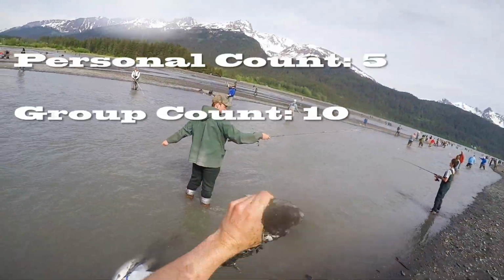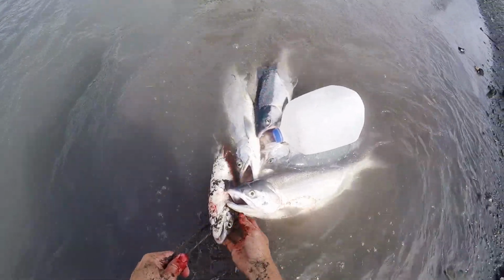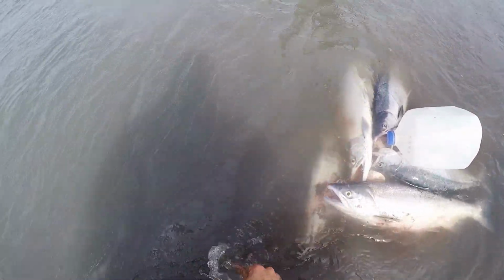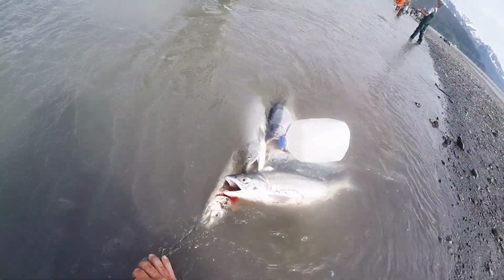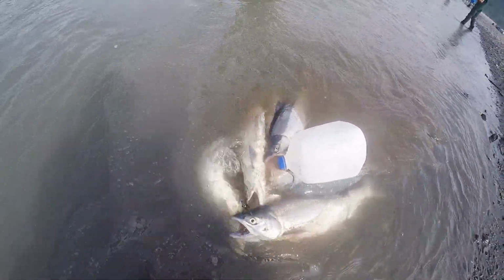Here we go. The reason we pop the gills is to get the blood there out of the meat. It does make a big difference when you go to clean them. If you don't pop their gills, it makes a lot more of a mess. And it does affect the taste of the meat as well.